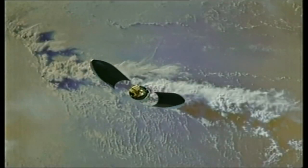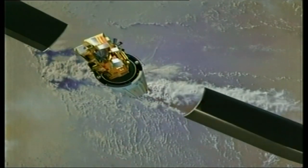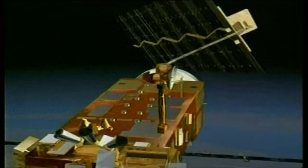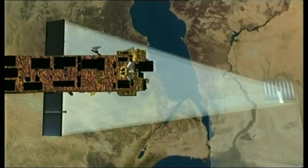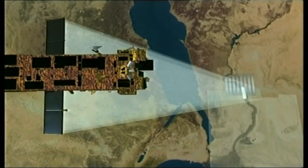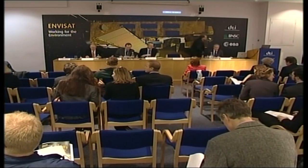Once it blasts off into space, this 8-ton satellite will orbit the Earth, beaming back data on changes in land and ocean levels, temperature change, and weather patterns. Scientists say the combination of instruments on board will help answer key questions on ozone depletion and climate change.